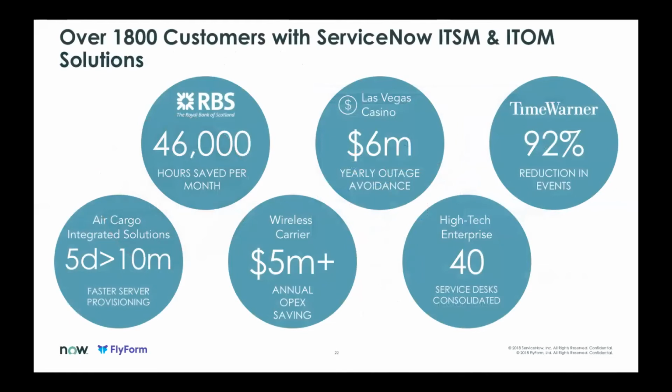And here are some examples of some of the customers. Again, you can go to the servicenow.com site to see some more examples and more detail on these particular areas. But you can see it's all the way from hours saved to actual monetary costs to potentially consolidation, allowing service desk personnel to actually do what they're paid to do and not do some of these repetitive tasks.